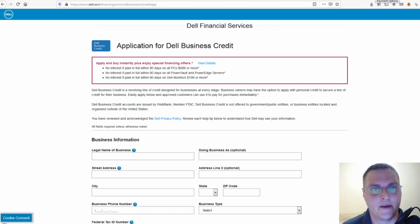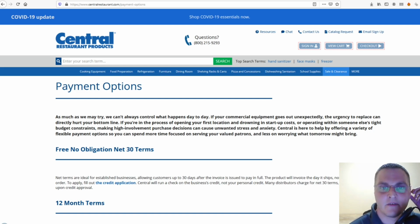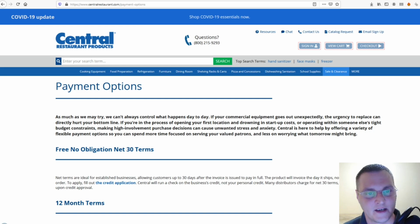So, and then the last one here is pretty self-explanatory as far as what they're offering, and I wish I would see more vendors doing this, but it's Central Restaurant. So they sell, if you own any type of restaurant or office, they have all kinds of things for that, like walk-in coolers, soda coolers, shelving, racks, furniture, refrigerators, all kinds of stuff you could even use in a small office.